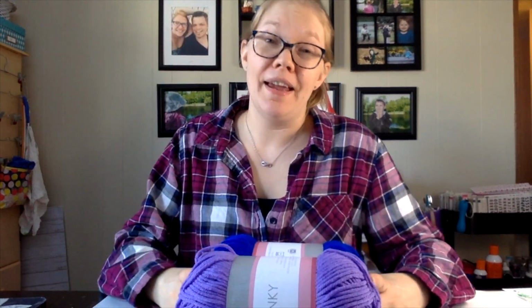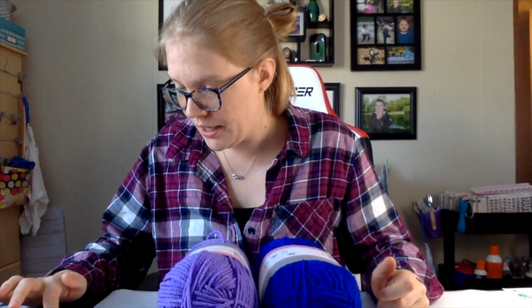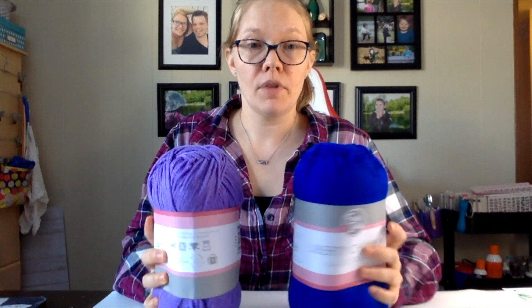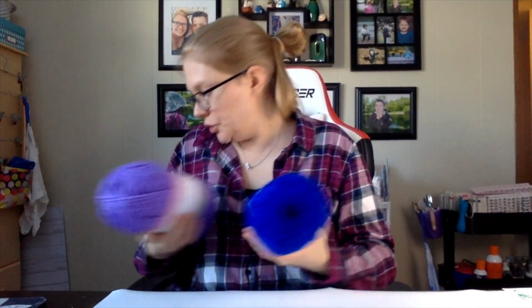It's a 4.5. How about that? Okay, so I got 2 colors. I got 2 skeins of each, and these ones I paid $2.69 a skein for. So a little over $5 for 2. But they are really soft. I really do like them a lot.